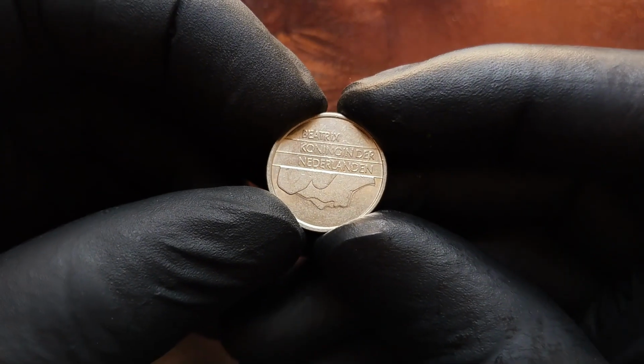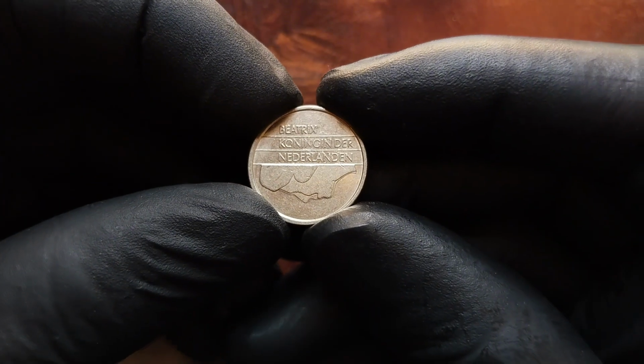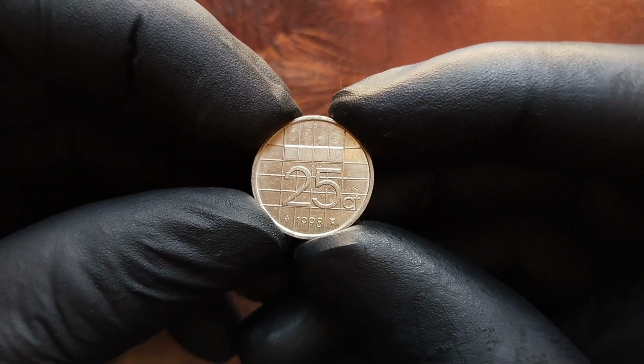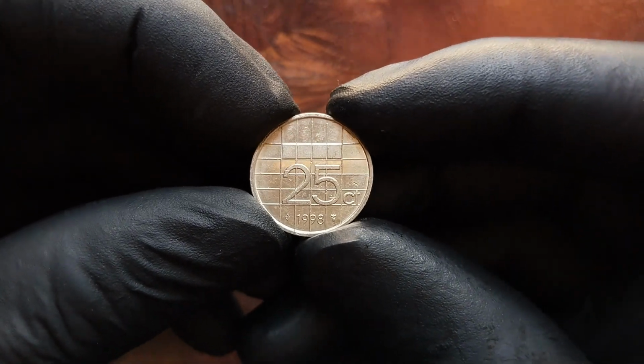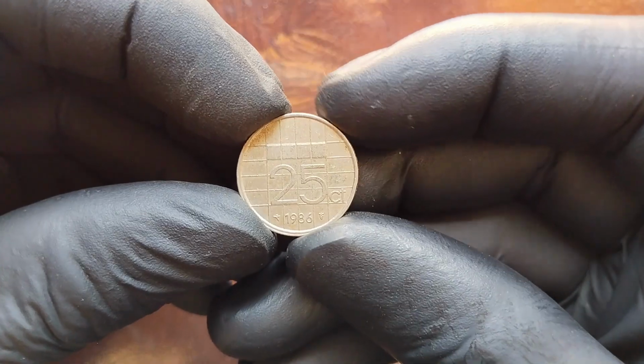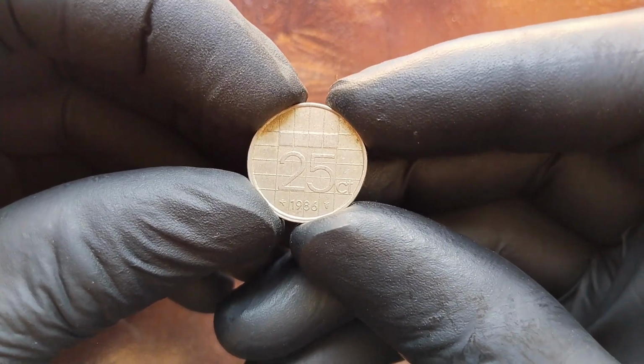The 1998 Beatrix 25CT coin serves as a powerful reminder of the stories coins can tell, and the mysteries they can hold. It's a tale of lost records, royal intrigue, and the kind of discovery that turns the numismatic world on its head. In the world of numismatics, some coins carry far more than just their face value.